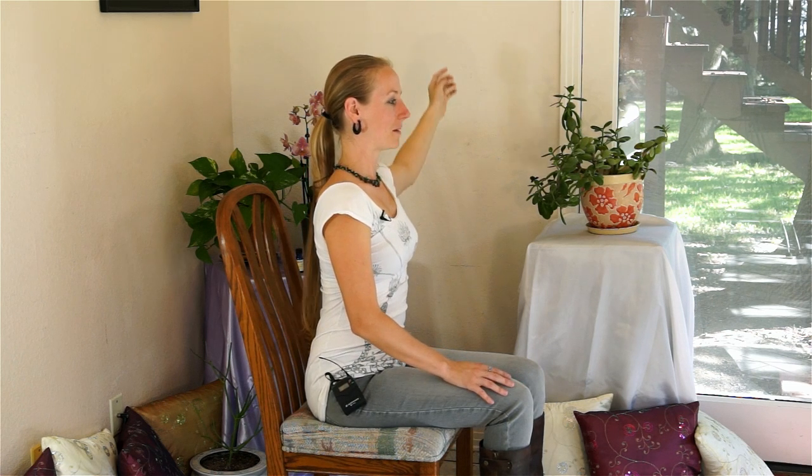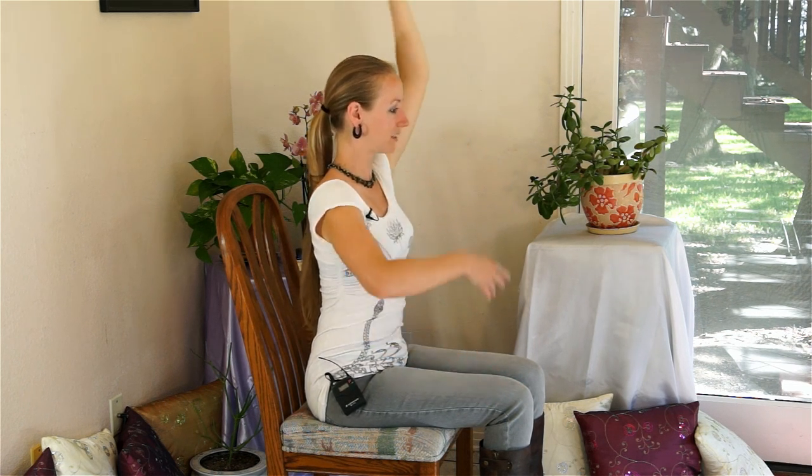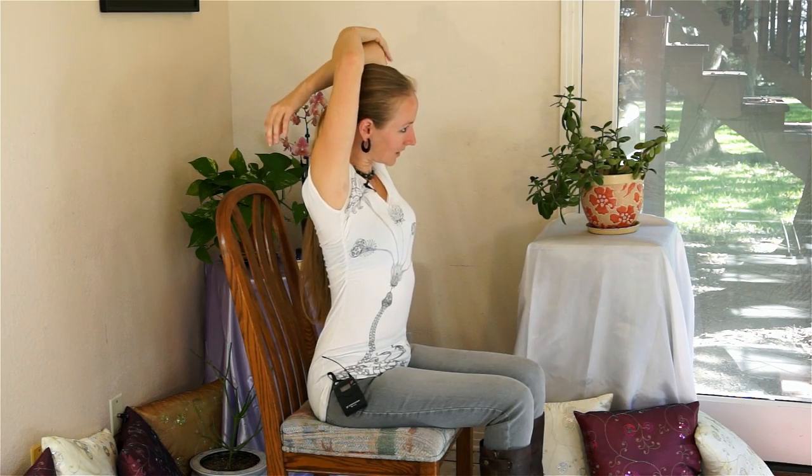As you do this, try and keep both of your sit bones, so both of the bones in your buttocks area, on the chair firmly. So if you're using an exercise ball, this may be a little challenging, so you might want to find a regular chair to sit in. And coming back out.